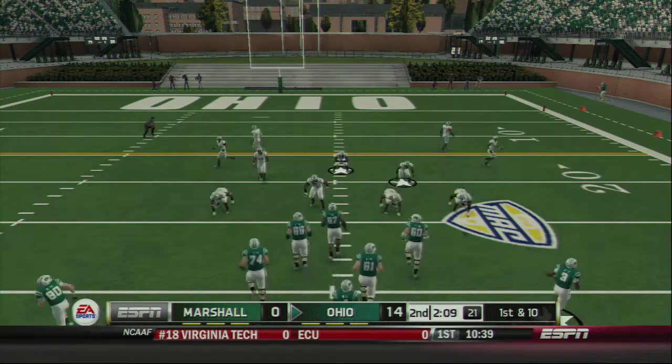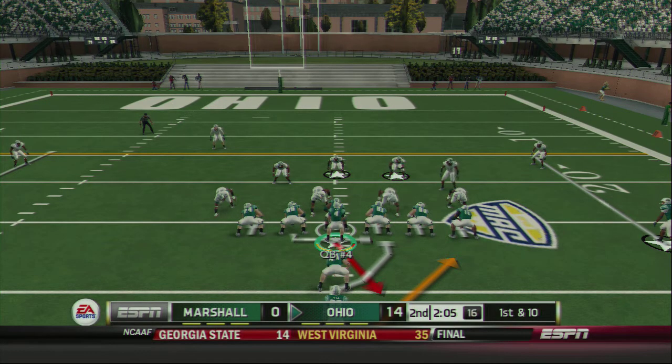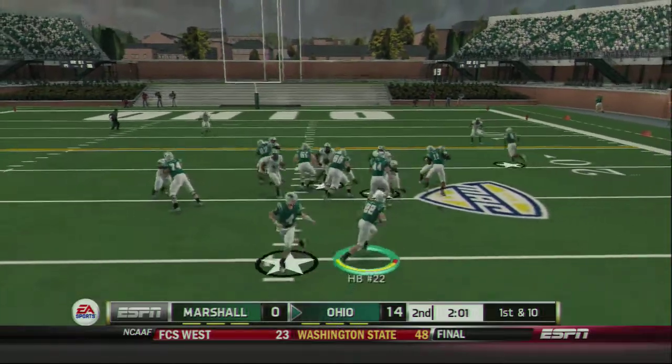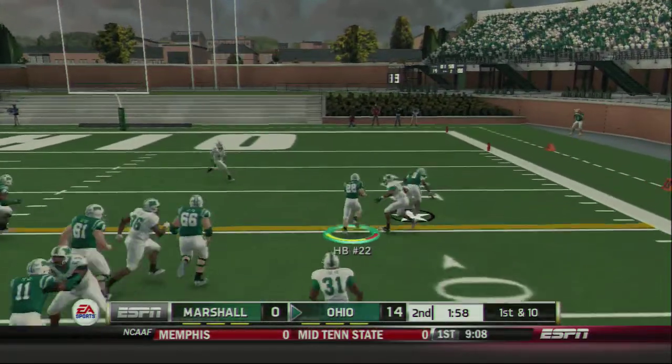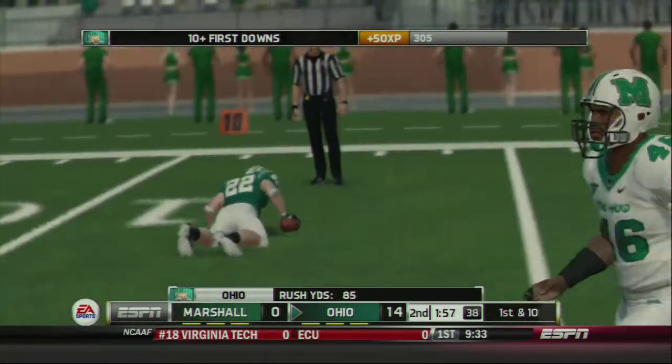We've got a first and 10. Ball on the 25-yard line. Check by 46. Ready! Red 18! Tackle made right around the 12-yard line.